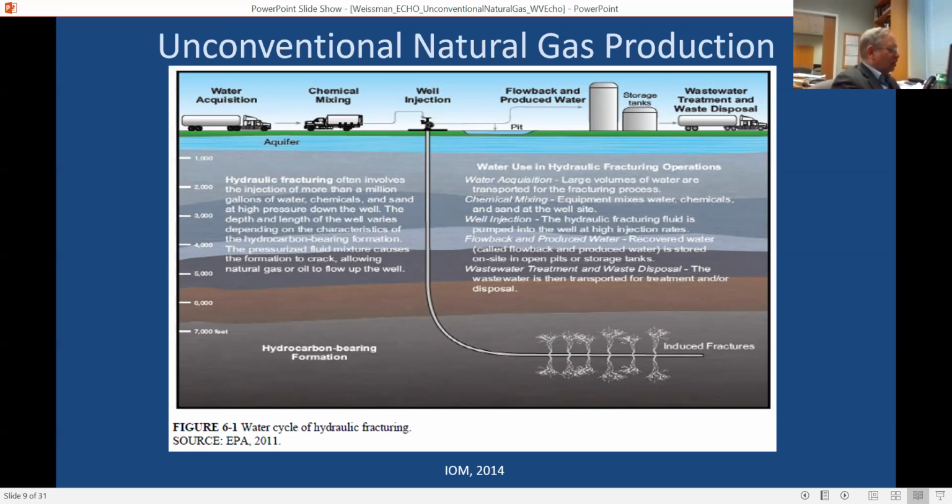And you can see over at the bottom right where it says induced fractures, you go ahead and you put fluid down there under pressure. You fracture the strata. The fracturing of the strata is called hydraulic fracturing. You put the fluid down, you fracture the strata, and that allows the extraction of natural gas and also the wet gas, the oily stuff.